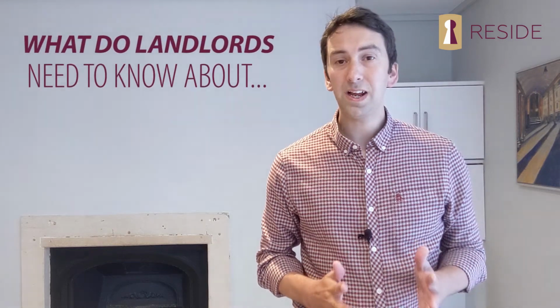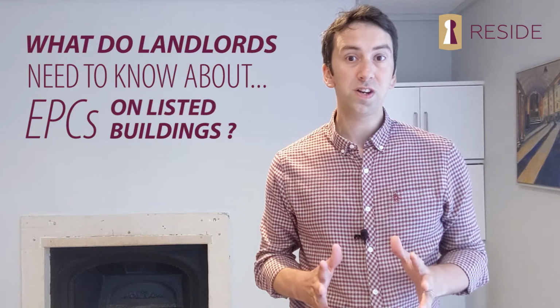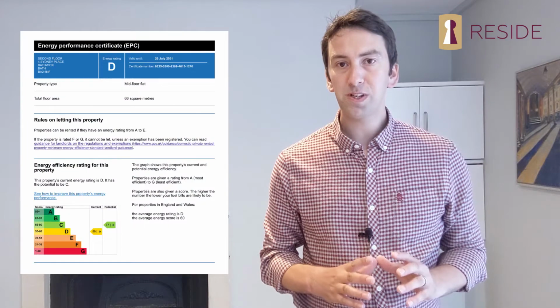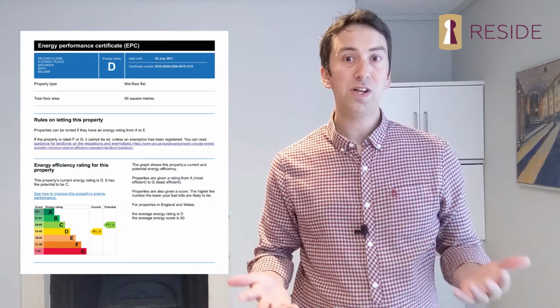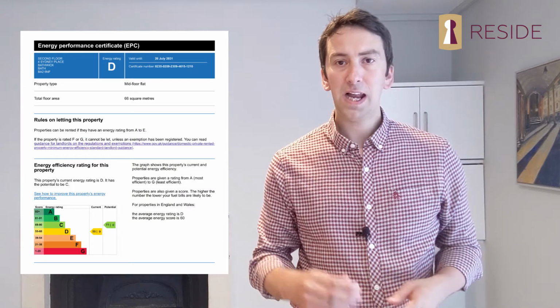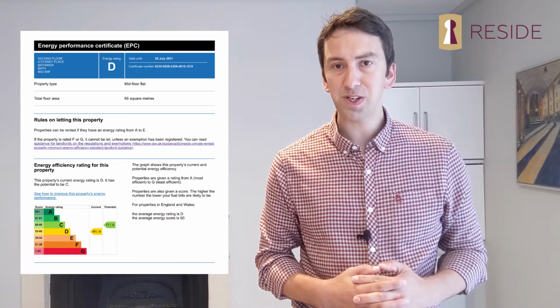Until recently, landlords in historic towns and cities such as Bath were largely considered exempt from rules regarding energy performance certificates. Now, if you're not familiar, these are energy assessments that are a legal requirement for properties being marketed for rental or sale. They detail how energy efficient the property is and how potentially efficient it could be if certain improvements were made to the property.